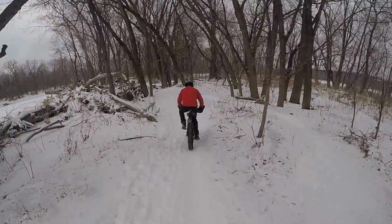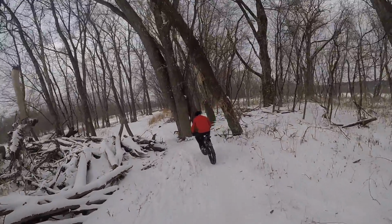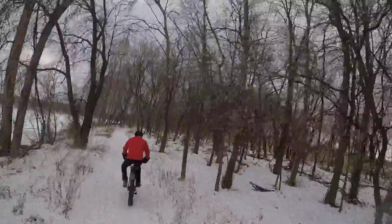Here, setting the pace, winding our way through the trees and a little bit of rutted trail. Overall, the trail was in very good shape, did not have too many problems. Occasionally your tire would catch a rut and move you out, but no problems.